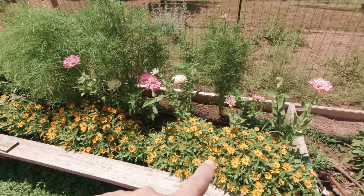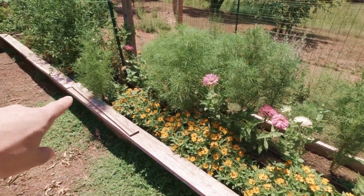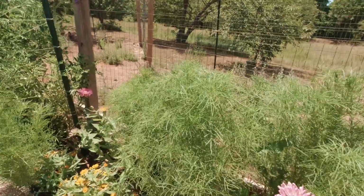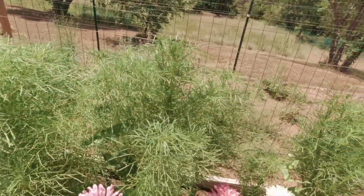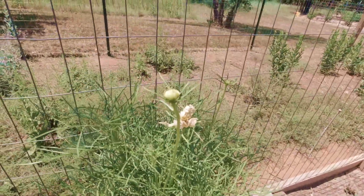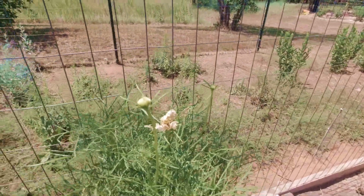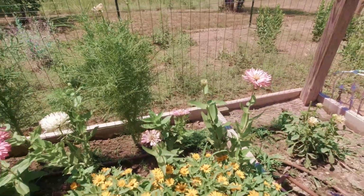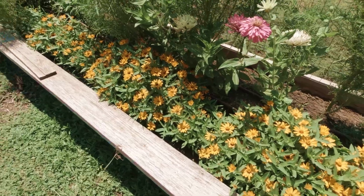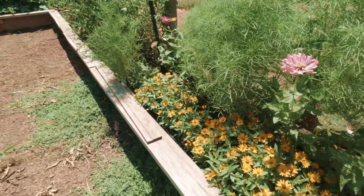But this little plot here, we just decided to make that flowers. So these green things here are cosmos, and they haven't bloomed yet. They love the heat, so they'll do good. There's a few little blooms just starting right there. A few zinnias. I don't know what these yellow flowers are, but my wife picked those out.